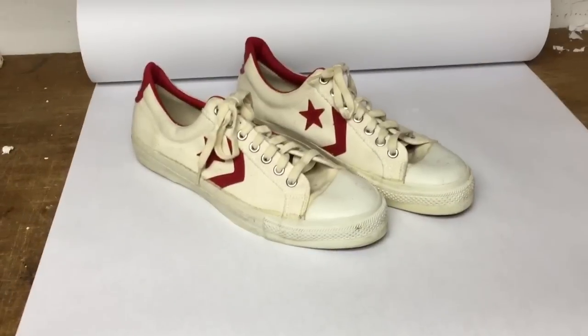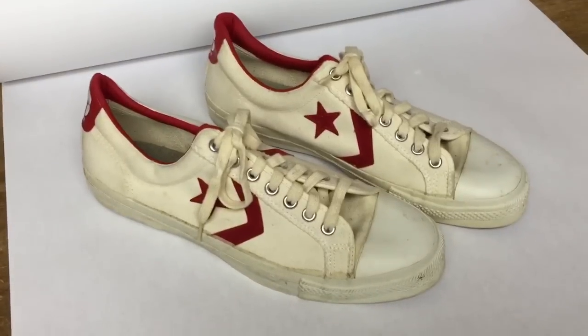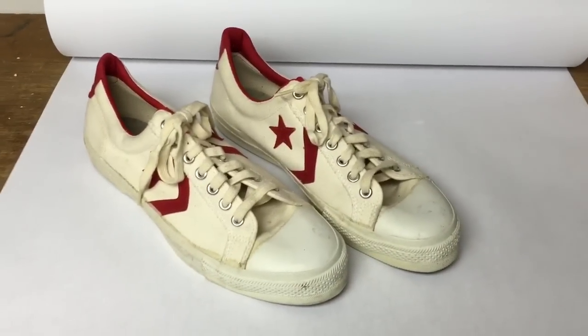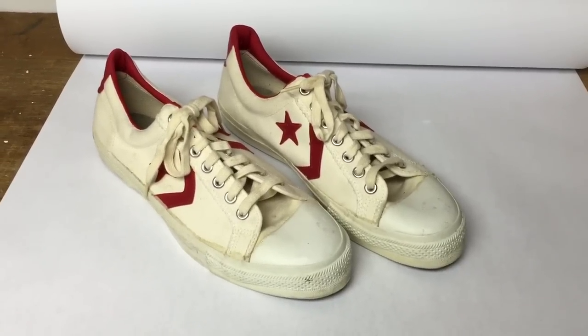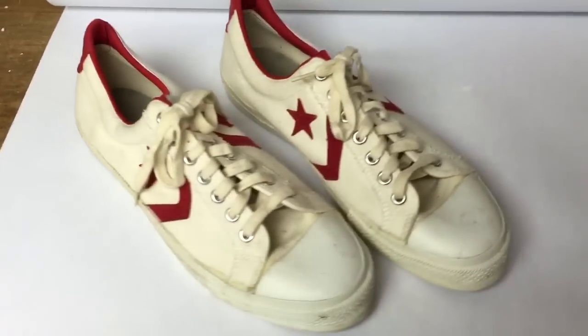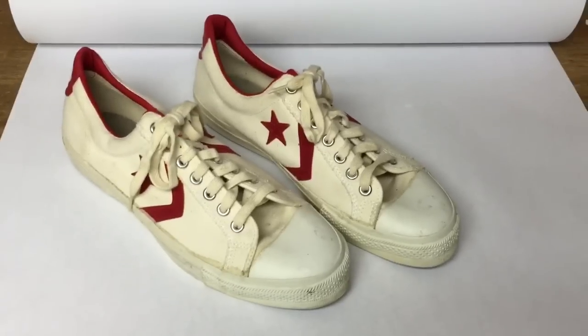This is the second pair of these 80s Converse All-Star sneakers to sell. I bought 2 pair for less than $5 for both of them. The other pair sold for $90, but they were never worn. These either have been worn or there's a lot more shelf wear to them. So I took an offer of $65.